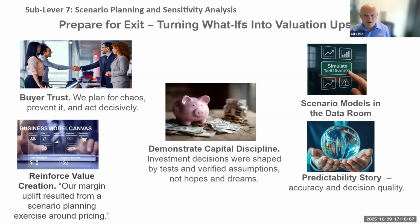So we want to make sure that the scenario models are in the data room. We want to tell the story of how well we've done, what a great job we've done in making predictions, demonstrate capital discipline as well. And then, if we can say, look, we've created value as a result of the scenario planning work we've carried out, for example, we created margin lift because we did scenario planning around a what if scenario of price increases, that provides buyers with trust. So we want to plan for chaos, but prevent it and act decisively.